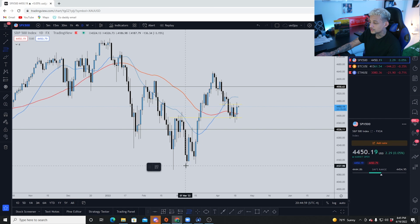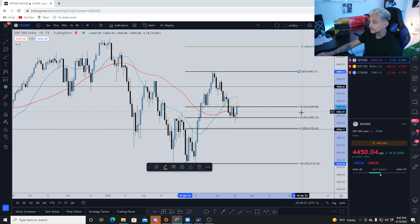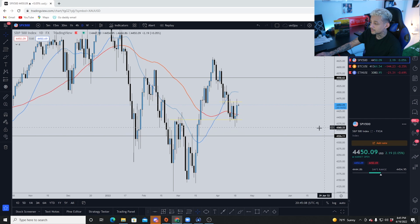For those of you who use Fibonacci, you could use your Fibonacci retracement tool and see that price pulled back exactly 50%, which is one of my favorite levels to take a position from. And now I'm looking at a kind of trend trading type of position here.